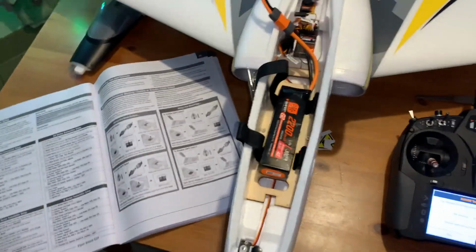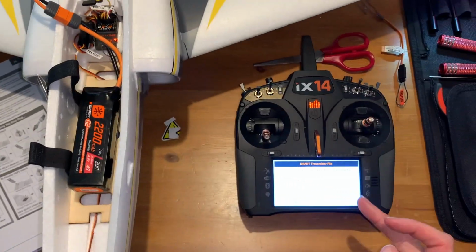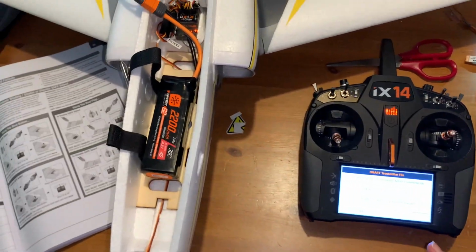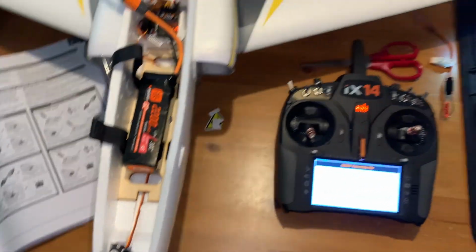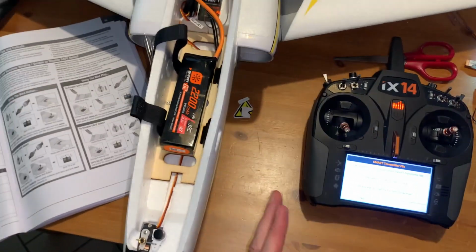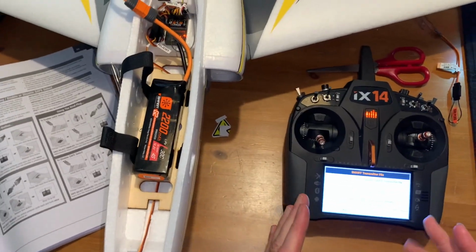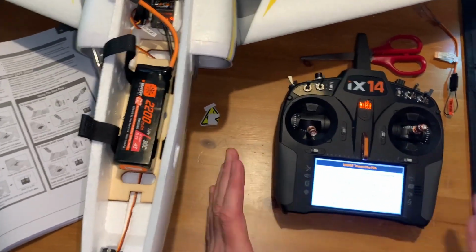And there is something new with this model. This is the smart transmitter file. This is something new. At E-flite, you can choose to load this transmitter file from the receiver. And if you do that, you will get all the necessary settings for this model. This is really nice. It simplifies the setup, which you could do manually, but it is much faster. And if you don't like something in the setup, you can always change it.